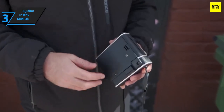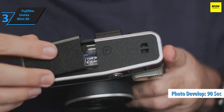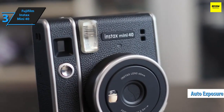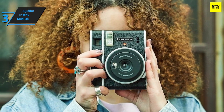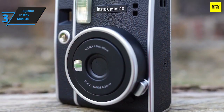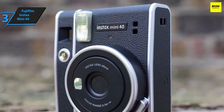The contact sheet film is available with all Instax Minis, and it only takes around 90 seconds to develop photos. As many users have attested, the device is equipped with an automatic exposure system that adjusts the shutter speed and flash output based on the ambient light level. This feature has enabled first-time Instax users to take photos that are automatically properly exposed, regardless of indoor or outdoor conditions, instantly getting high-quality photos.